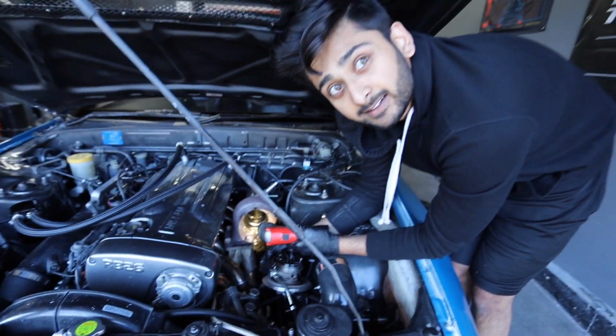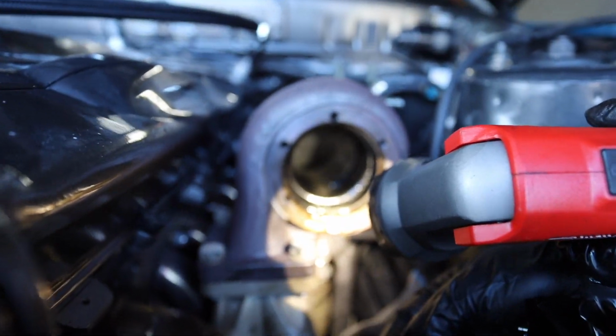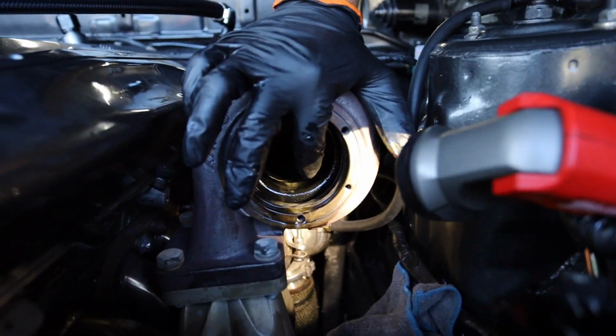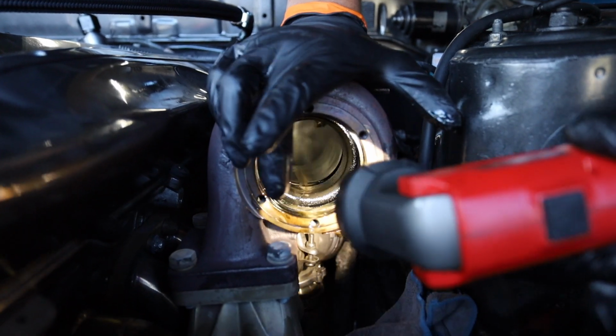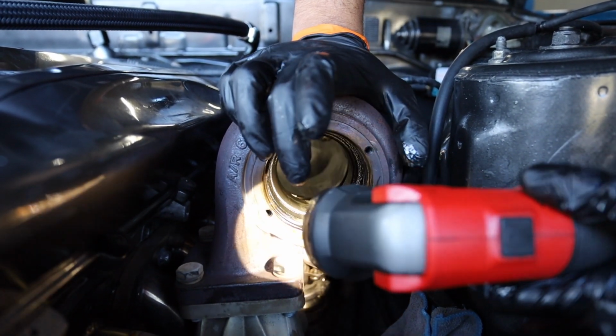Wait, I think I know why you have blue smoke. Yeah, this is why we were having blue smoke. We were just burning off all this oil that was in here. So yeah, that's actually insane. I'm actually curious to see how much oil is left in the motor. But wow, that is a lot of oil.